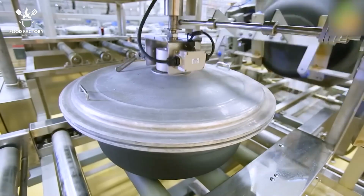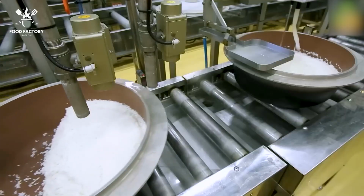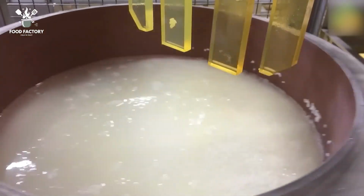Once it's the right time for cooking, the machines gently but firmly hold those pots, turn them upside down to drain off the water using sieves. Now the fresh water is being added in these pots to cook the rice up to perfect temperature and consistency.